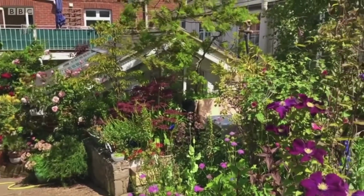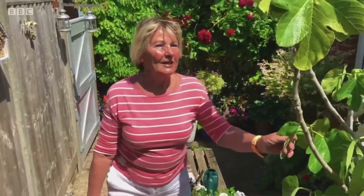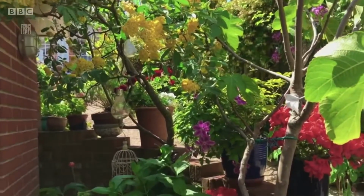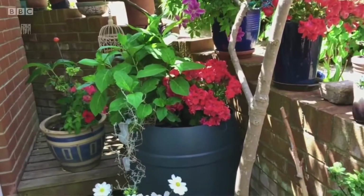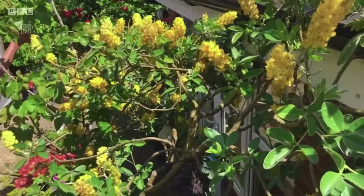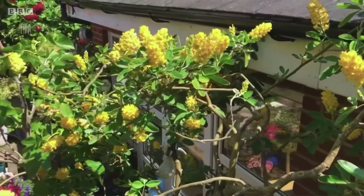As we go back up the garden again, we have my fig tree with lots of figs on it, and that's in a very small pot to restrict it, but it's actually growing very well, and I think I've got about 25 figs on here now. This is the pineapple tree. It smells beautiful here, gives off a very, very good fragrance.